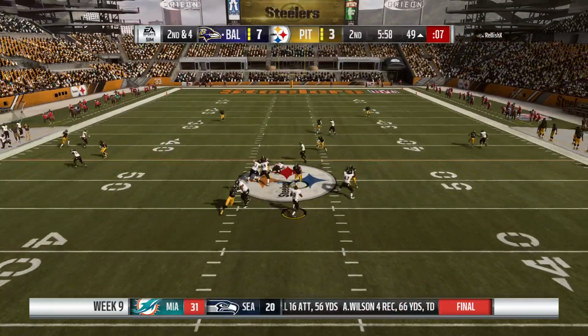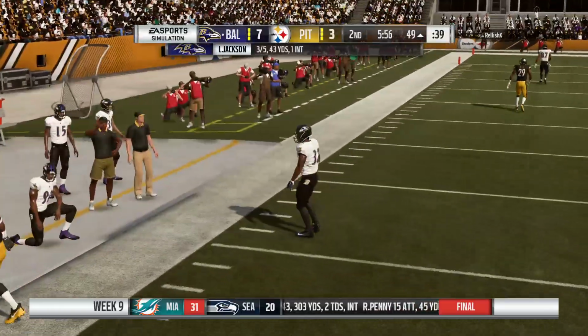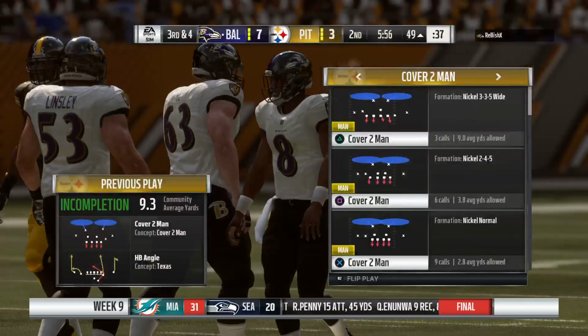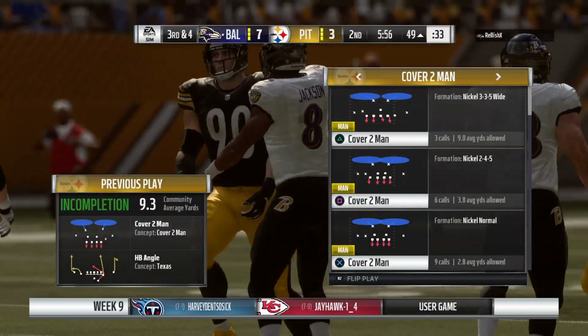Now Jackson on second down. And boy, that one drops incomplete, but if he was hit a fraction sooner, it may have been a fumble. I think he had to unload that one before he wanted to. He was right up in his grill.